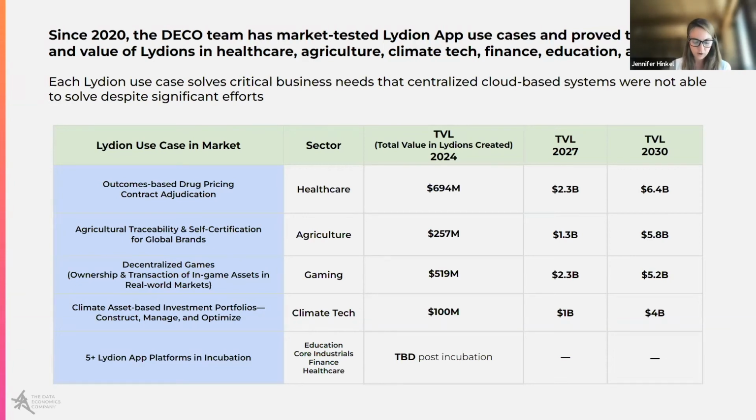By 2024, there will be 48 million of revenue unlocked by Lydions to these customers. That translates into 519 million of TVL. By 2030, we see growth to 3.2 billion of revenue and 5.2 billion of TVL.